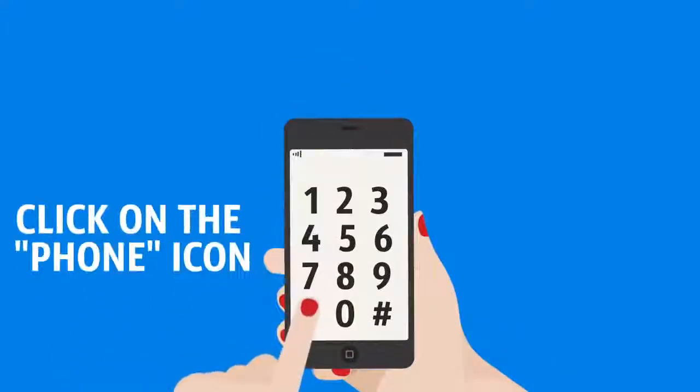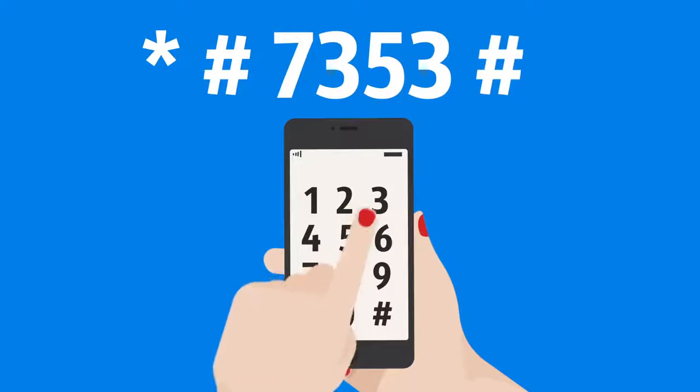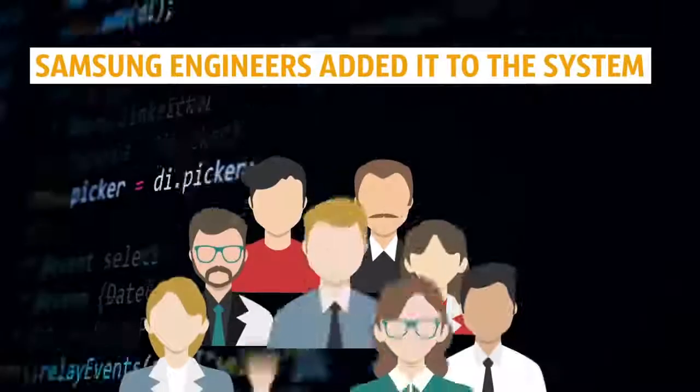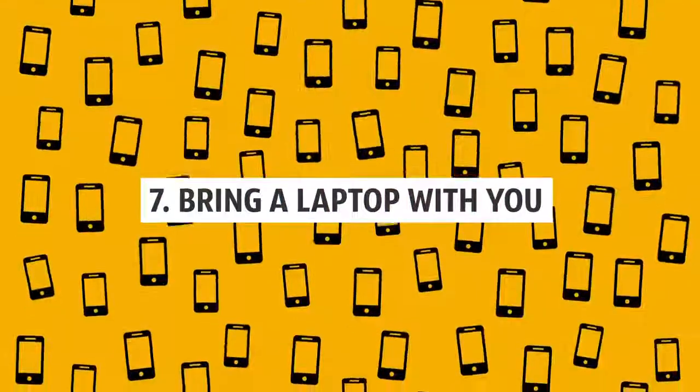Click on the phone icon and dial *7353#. A menu should pop up, allowing you to check if certain functions are working. This code was initially missing from the Android OS. Samsung engineers added it to the system, and it's impossible for it to work on a counterfeit device. Number 7, bring a laptop with you.